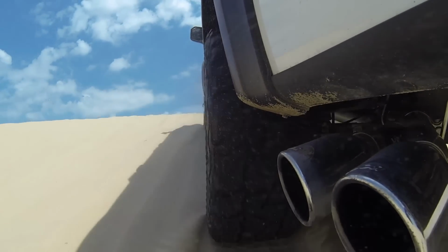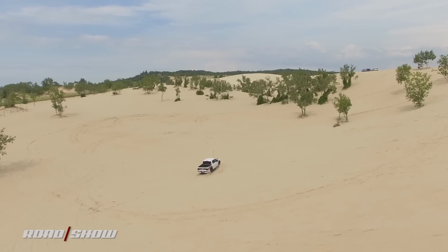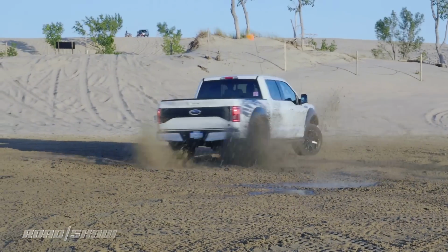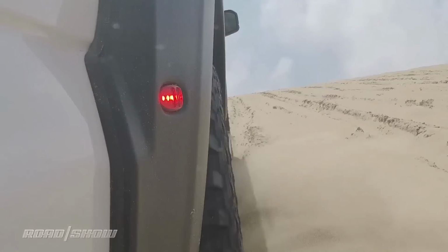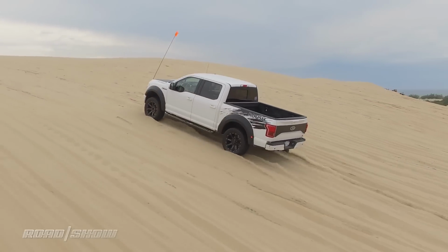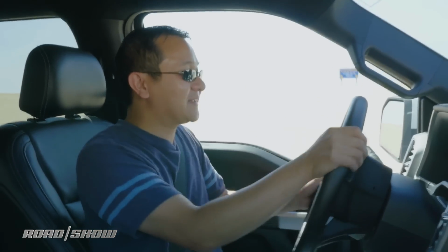What do you do in your spare time? I drive through a giant sandbox. Full disclosure, I have never driven on sand before. This whole off-road thing is quite foreign to me. So when I first got here, seeing all these dunes, it was quite intimidating.